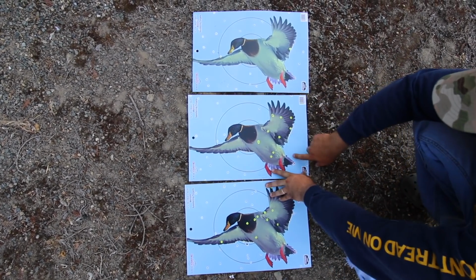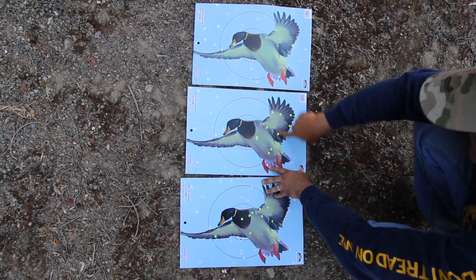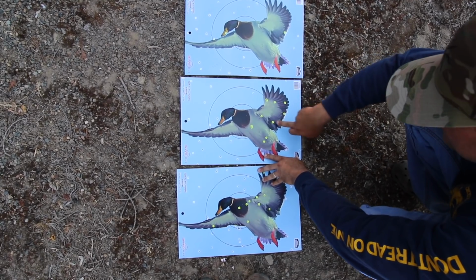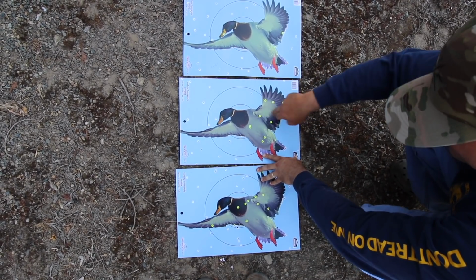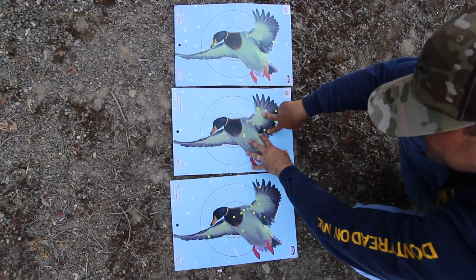Okay, the Hypersonic did okay. It's had 2, 3, 4, 5, 6, 7, 8, 9, 10, 11. And those are all shots that are actually going to take that bird down. Okay, it's nothing like through a feather that will bust his wing. So that's not bad with the Hypersonics. And those are moving at 1,700 feet per second.